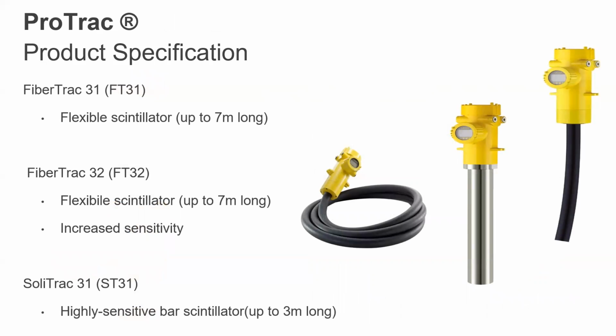When it comes to your continuous level devices, we have devices specifically for our coke drum measurements. These are single level devices that are available in lengths up to 7 meters. We have our standard FiberTrack 31 offering, and we also have a more sensitive version of the same construction that might work better for applications where you have existing sources that you're just trying to upgrade instrumentation to, or perhaps it's a new project and you're looking to reduce the source activities where possible.